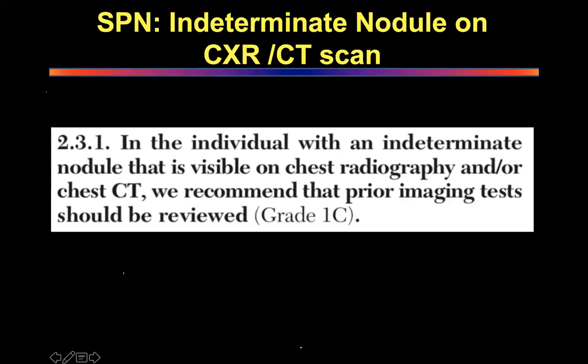Okay, everybody clear? Yes, sir. Yes, sir. Clear? Is it making sense what we are saying?